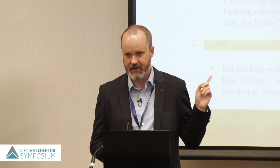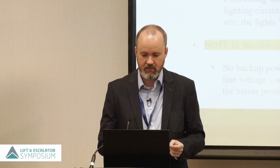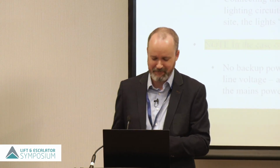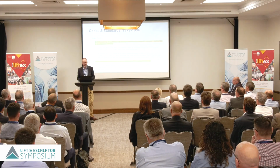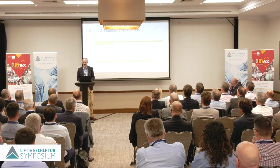At the time this was written, the lighting supply was required to have a 1 hour power backup on it. So a generation of lift engineers are trained to take the emergency alarm device and connect it to the lighting supply. The problem with this is eco mode comes along at some point. So even today, people are connecting to the lighting supply, eco mode kicks in, the lights switch off, and our device happily drains its battery. No one can work out why until we go to site and say, have you connected this to the lights? Yes, that's what I've always done. Why is it a problem? Are the lights on eco mode?